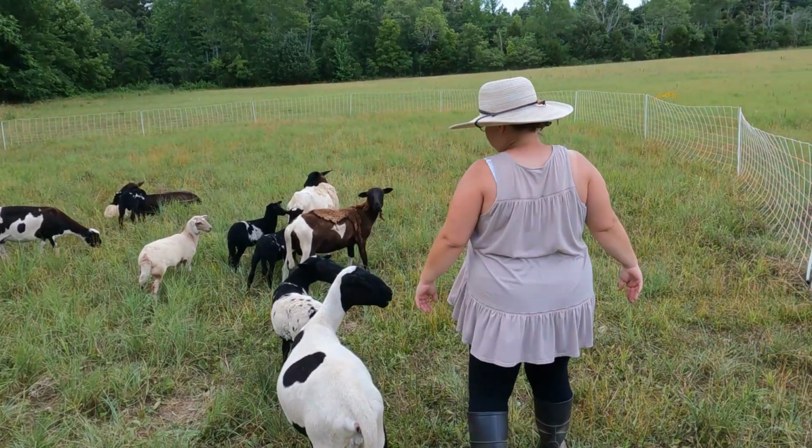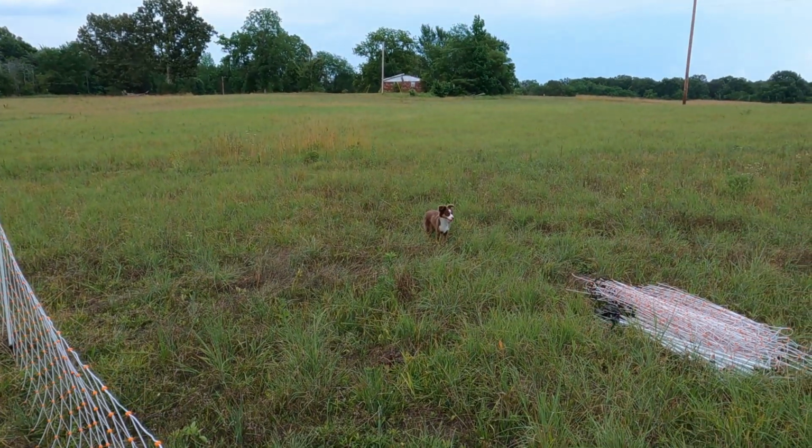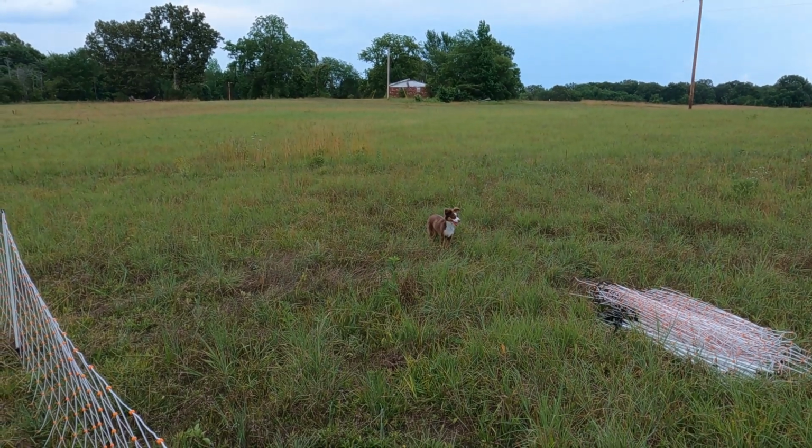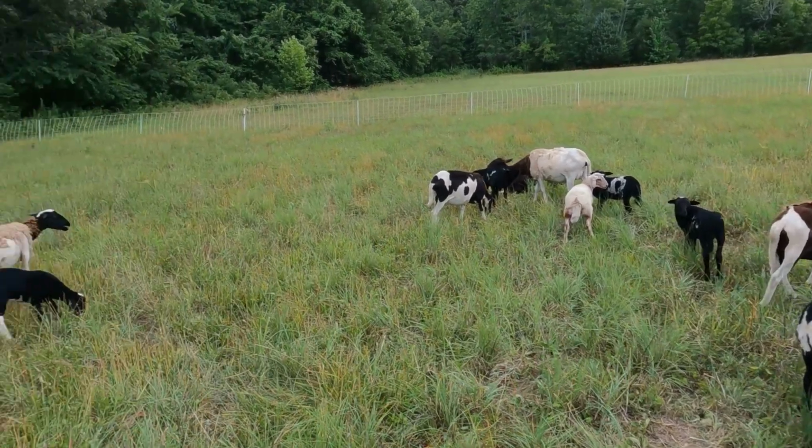Oh, that's just the dog. They're worried about our little mini Aussie here. It's not a coyote. Yeah. That's the mighty coyote hunter.